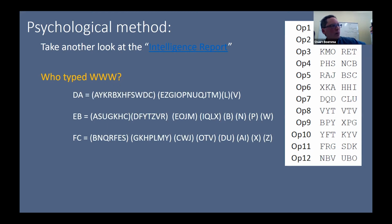I'm going to remind you what we found out about the product permutation. And I'm going to pause for just a second. I'm going to get a quick drink, and I'm going to let you think about how you could figure out which of these 12 operators typed WWW.